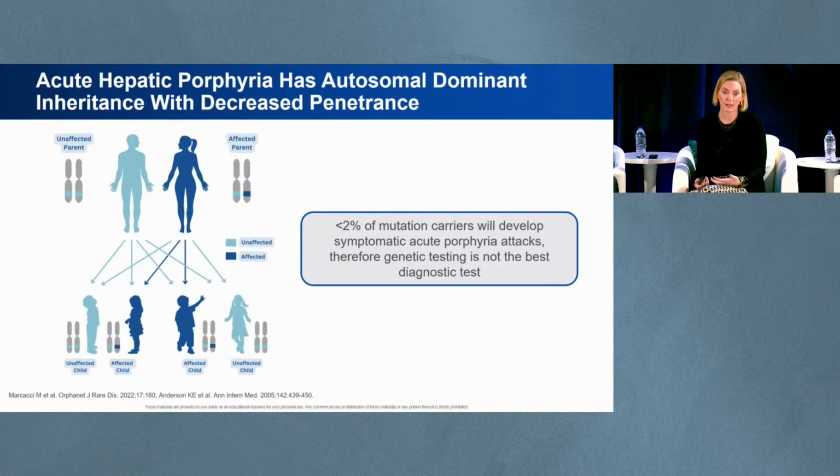We do know that less than 2% of mutation carriers will eventually develop symptomatic acute porphyria attacks. And that is the main reason why genetic testing in acute porphyria is not the best diagnostic test. And we'll go into the diagnostic aspect later on.